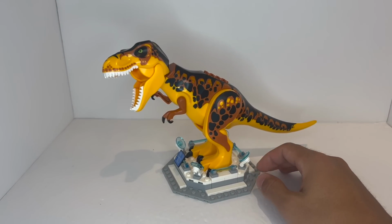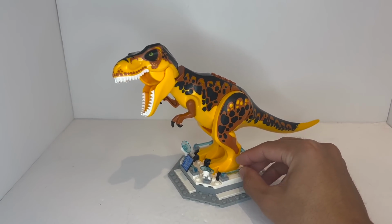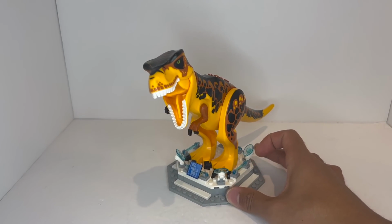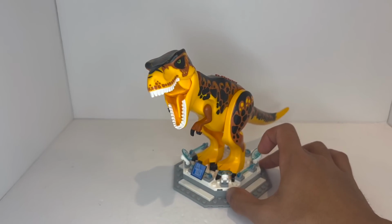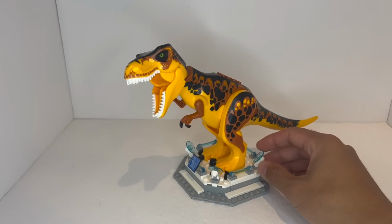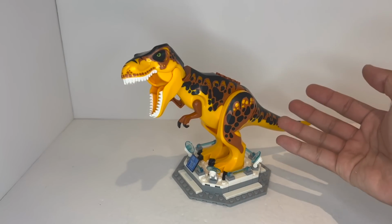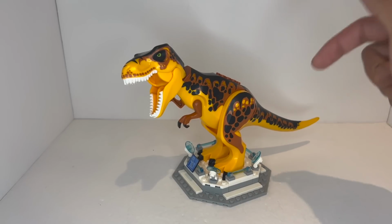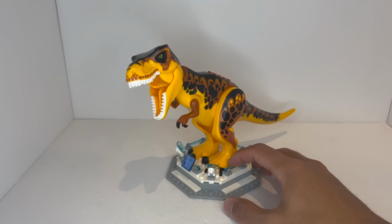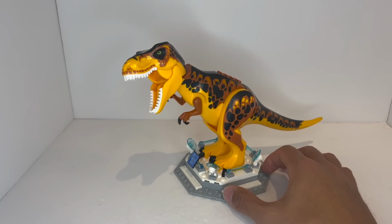Now, I love T-Rexes, I love dinosaurs, and while I'm not the biggest fan of the Jurassic World movies, I always liked the way that LEGO did these dinosaurs, so I just had to pick this up. Now, who knows, maybe this has just opened the door for me to maybe start getting stuff like Comic-Con exclusives or stuff like that. I don't own any yet. If you do own any and want to sell, let me know down in the comments below, but as of right now, this is the rarest item I've bought, and I'm always looking to expand my collection.